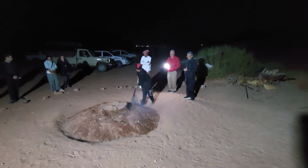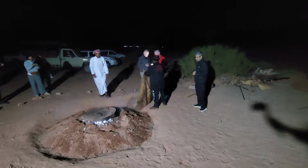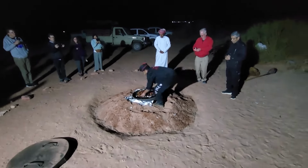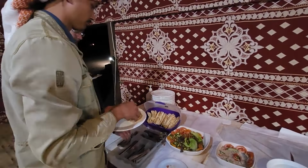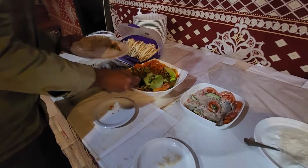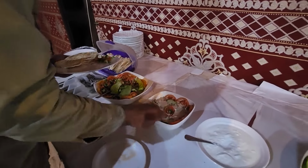So they're gonna show us how the Zarb oven works, the traditional Bedouin oven. There's a little tour of it, and I'm pretty darn excited. The Zarb was one of those experiences I was really looking forward to. It was really important for their culture, and it was such a great experience and some really delicious food. But I don't want to talk too much about it because you guys are going to have to tune in next week to see the entire video.